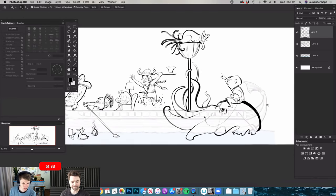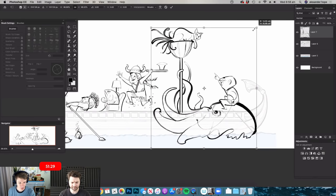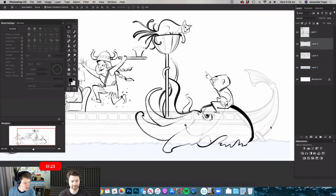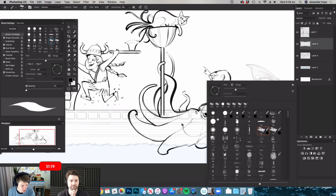I'm just gonna have to paint the base of that out. Let's take that whole composition, shrink it down a bit. And then let's just do a little bit of fill underneath. Paint a little bit. Sorry, go ahead.